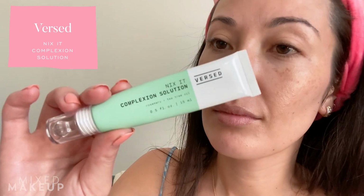Next product, Nix It. This is their complexion solution. This is a spot treatment for acne. This does have salicylic acid in it. I think salicylic acid is a wonderful ingredient. For a spot treatment, it really doesn't do anything.